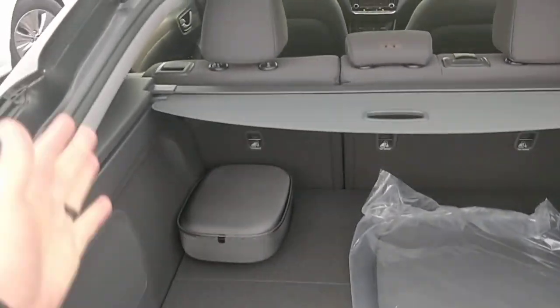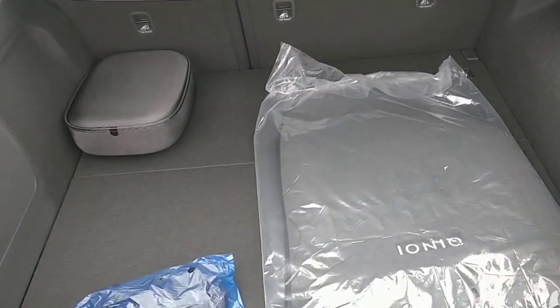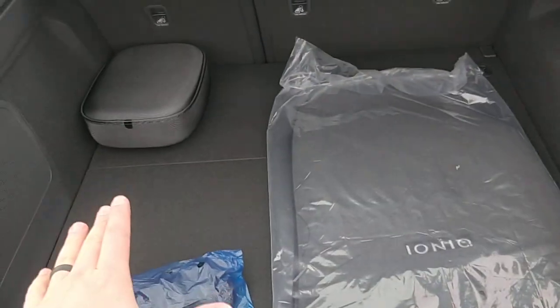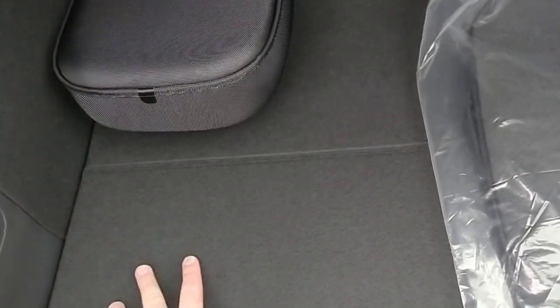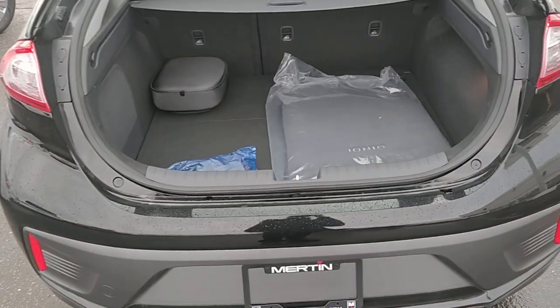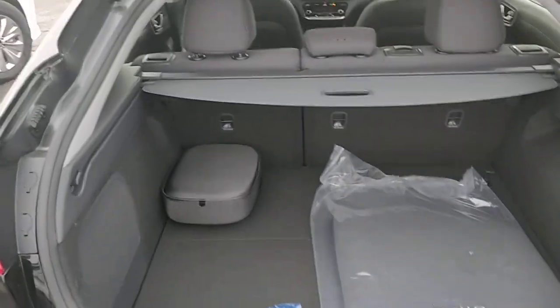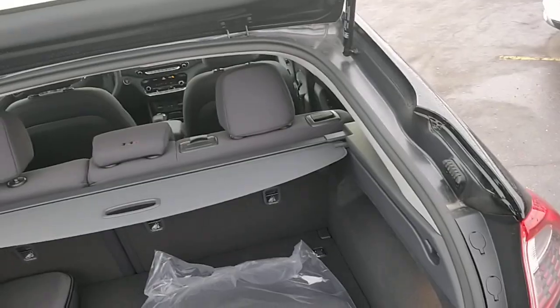One thing to note is that the walls are very straight up and down, so there's very usable space back here. With the Hybrid, on the other hand, this is a couple of inches lower, so it's actually more space in the Hybrid than in this particular vehicle. Okay, so just want to keep that in mind while we go look at some of the other aspects of the vehicle.